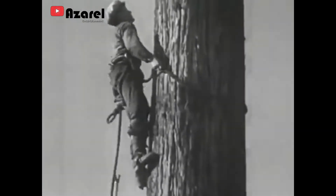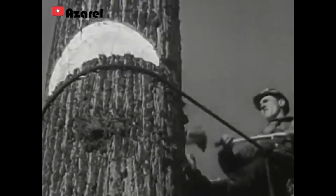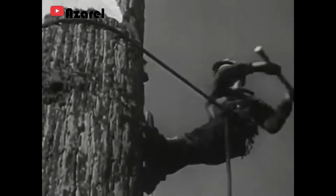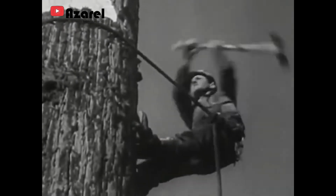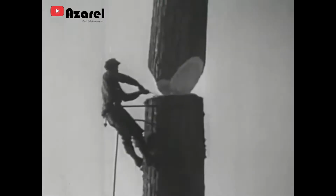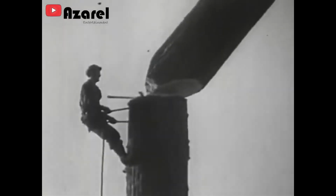For most people, a job like this would seem too dangerous, but then logging is hard and dangerous work, and these men take pride in their strength and courage. They are the men who fell the trees and get the logs out of the woods so that we may have lumber, for houses, for furniture, for the 1,000 uses of wood. And all in his day's work, over goes the top of this tree.